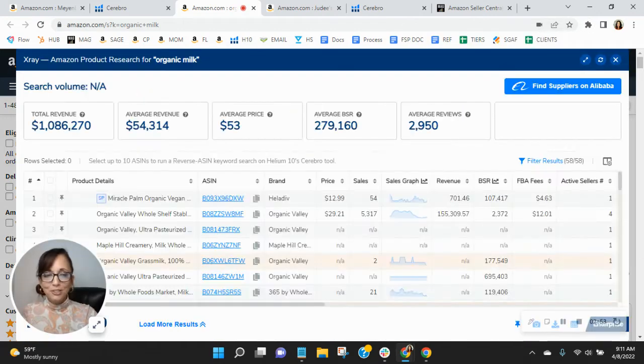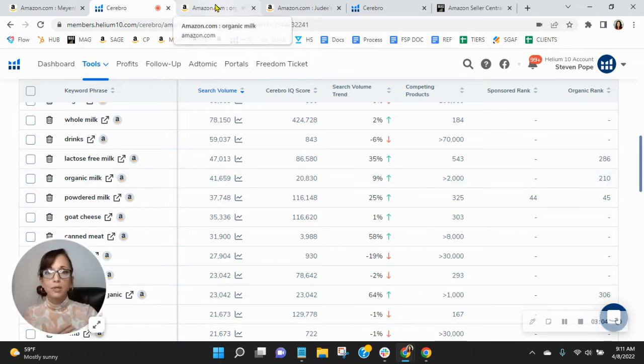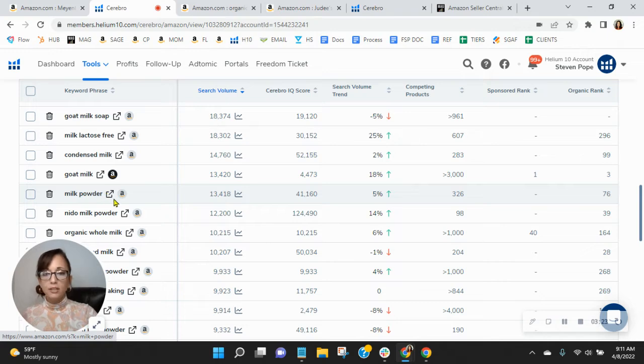And let's see how much revenue that is. $1 million. That equals $12 million a year. So with your rank of 210, I wouldn't be willing to bet that you'd get any of that revenue. So definitely need room for improvement. That's just one example. I could show you several others where your organics need to improve. Like this one, for example. Look at this. Milk powder, exactly what your product is, right?